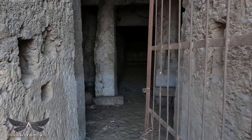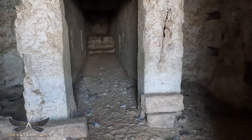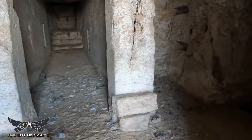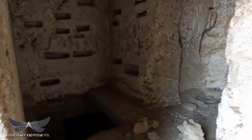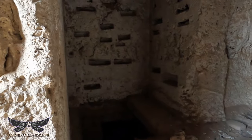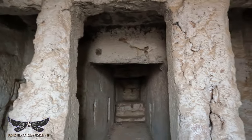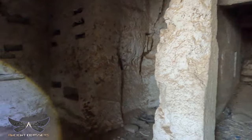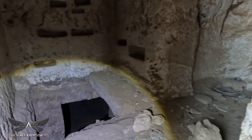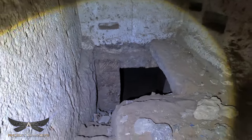We were so lucky that the gate was open. We are now entering the threshold of the facade of the northern cliff and entering NC2, the Tomb of the Birds. To my left are the letterbox-like niches, and before me, twin pillars made of bedrock. On the left and on the right are chambers that we did not have an opportunity to explore.